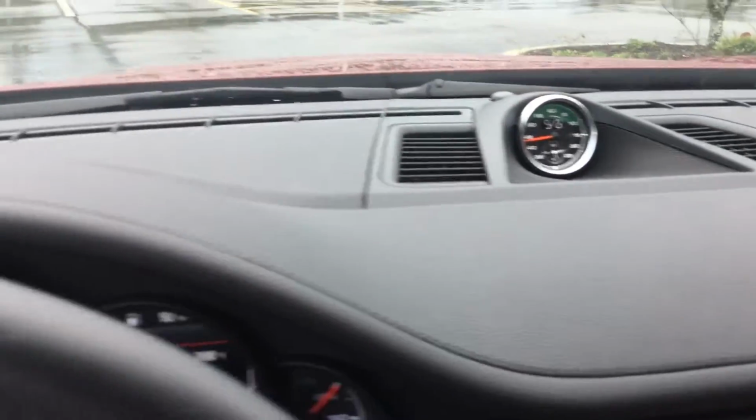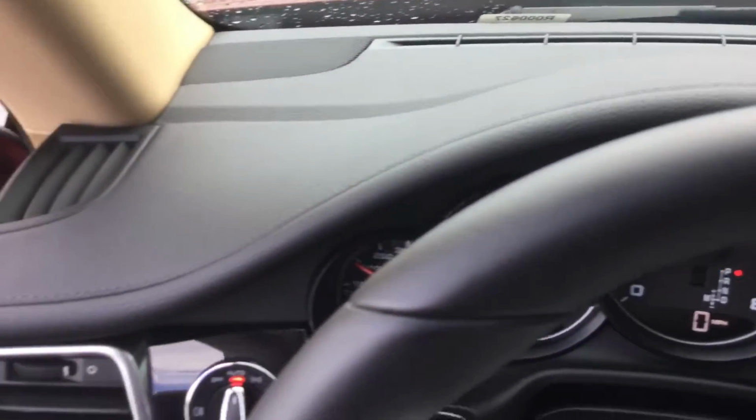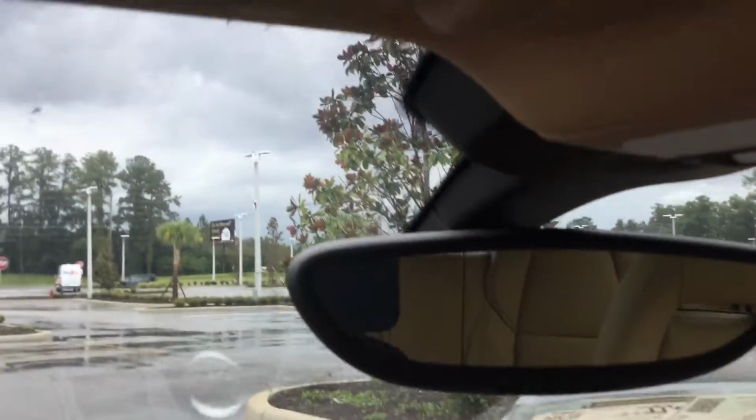The Luxor beige with the black and black is a wonderful interior. The Panamera, being a sports car, still has a very elegant feel to it. And with this combination, it looks really nice.